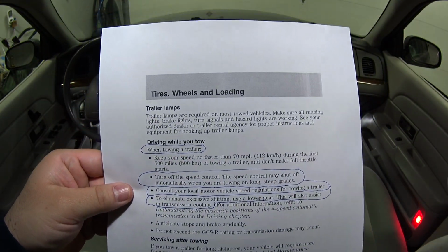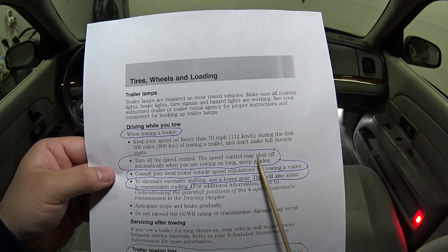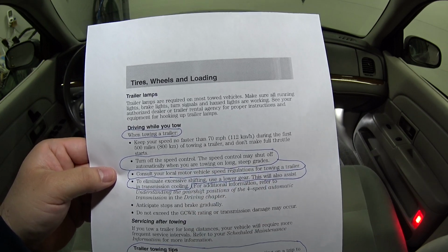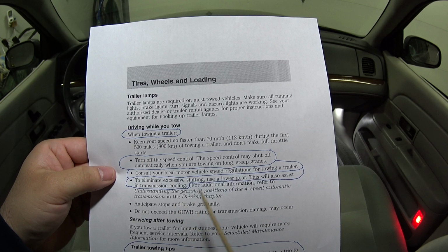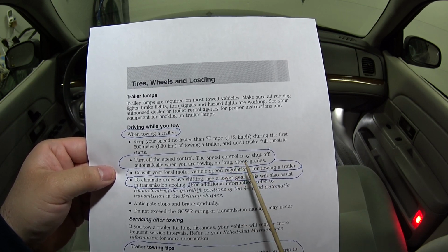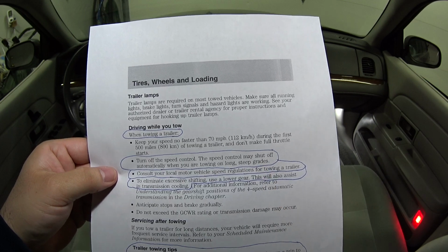And here's another couple tips. It says, when towing a trailer, turn off the cruise control. The cruise control may shut off automatically when you are towing on a long, steep grade. So I did some research on that, and I found a lot of comments saying that when you're on flat, level ground towing, it's okay to use the cruise control. But as soon as you get into hilly terrain, you want to turn that cruise control off.